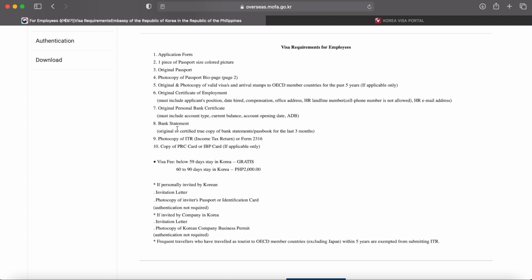And then lastly, I also indicated on the form that I've traveled before. In 2018, I traveled to 3 countries, non-visa countries. And then in 2019, 2 countries, also non-visa countries. So those were my personal circumstances when applying for the South Korea visa.